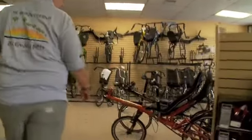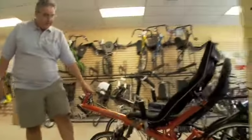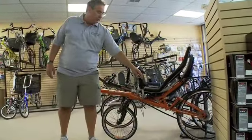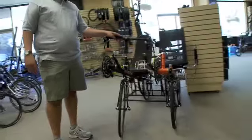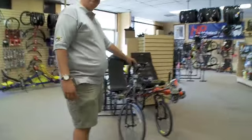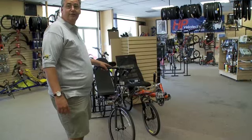I have a bike here that is a short wheelbase bike that has the steering underneath the seat. I have a bike here that is also a short wheelbase bike with the steering above the seat. One of them is made for comfort, casual touring and commuting. The other one's made for winning races.